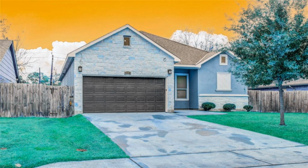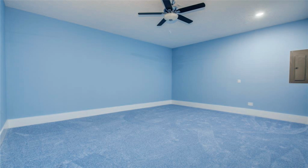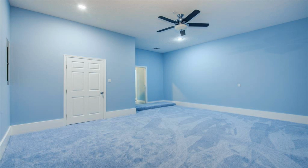Exceptional opportunity to acquire a 2016 built gem, newest home in the area. Explore the charm of this one-story residence boasting 3 bedrooms, 2 bathrooms, and a creatively converted garage into a spacious game room. Constructed with stunning stucco and stone, the open floor plan showcases the beauty of this home.